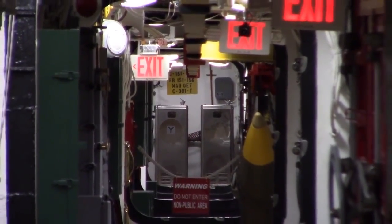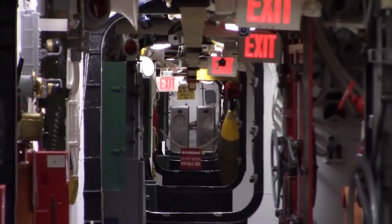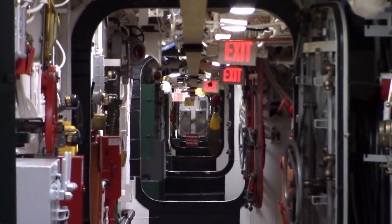Broadway, the longest, widest continuous passageway on the ship, houses the access doors to the ship's engine and fire rooms, as well as the magazines for the 5-inch guns.